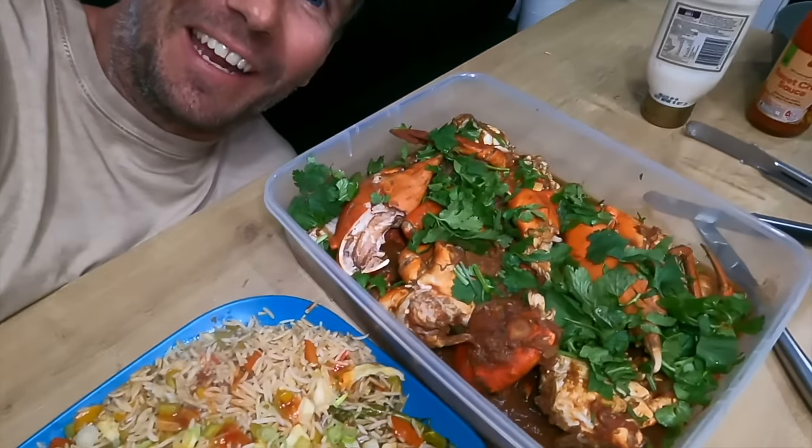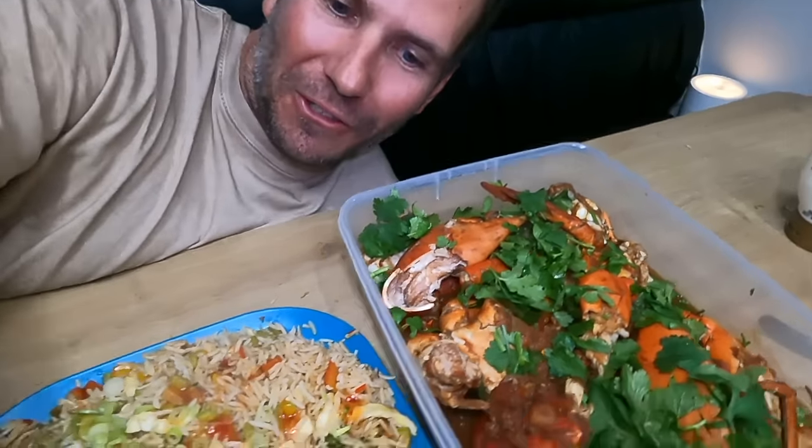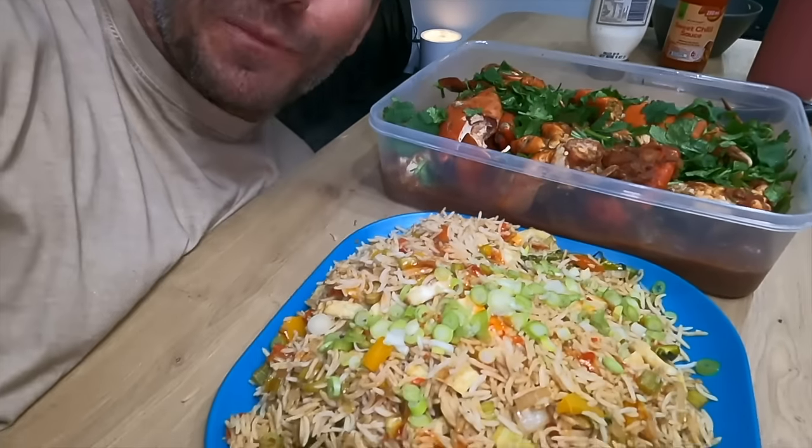Have a look at this, mate. There you go, the finished product. The cooked crab with some coriander on top. Fried rice with some fresh shallots. How good is that, mate? All right, I'm gonna go enjoy this with a couple of frosty beers, maybe a glass of red wine.